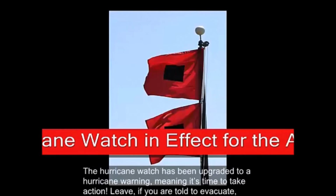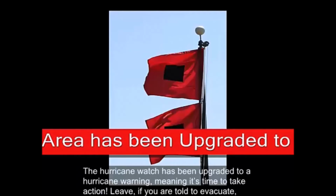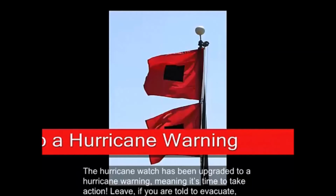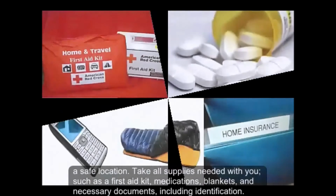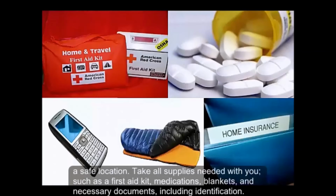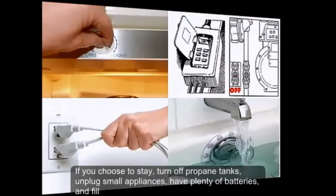The hurricane watch has been upgraded to a hurricane warning, meaning it's time to take action. Leave if you are told to evacuate, particularly if you live in a mobile home. You should avoid being in a car when the storm strikes. Make sure to allow plenty of time to get to a safe location. Take all supplies needed with you, such as a first aid kit, medications, blankets, and necessary documents, including identification.